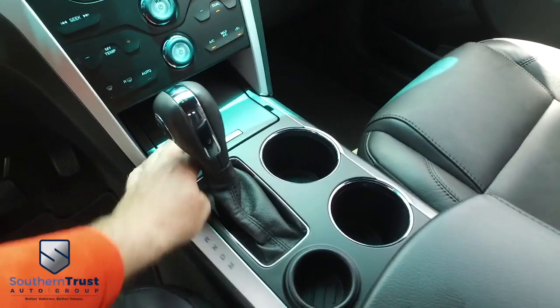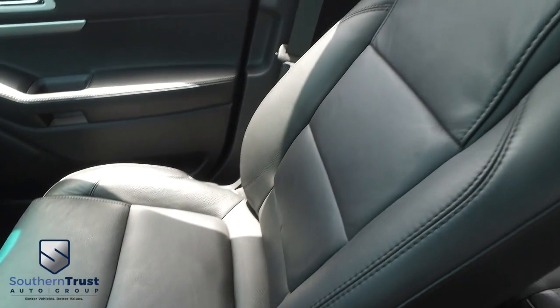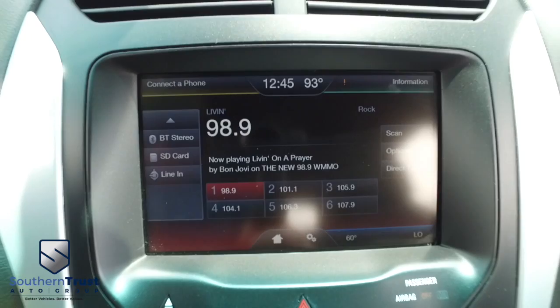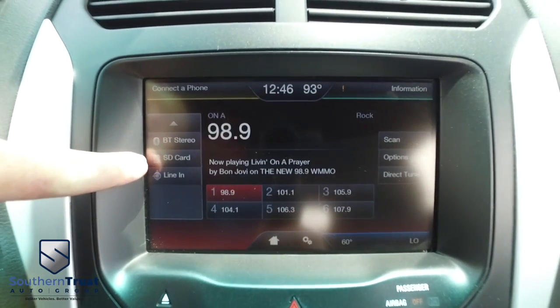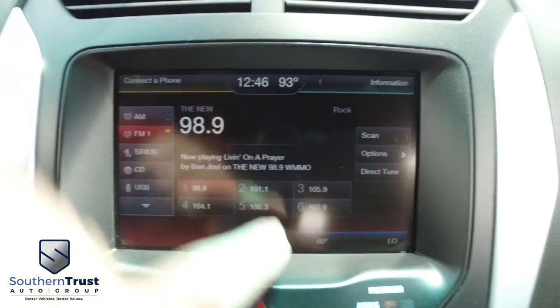There's your center console. There's your cup holders, your beautiful shifter, Microsoft Sync, LCD system. I'll show you more of that later. The passenger seats is why Southern Trust is taking over the game. We're getting them crispy and clean because we have the number one detailing team in Central Florida. Let's check out your state-of-the-art Microsoft Sync CD, MP3, Bluetooth, satellite radio system. Got your Bluetooth stereo, SD card, auxiliary line in, AM, FM, Sirius, CD, USB. Basically, got all your entertainment needs met.